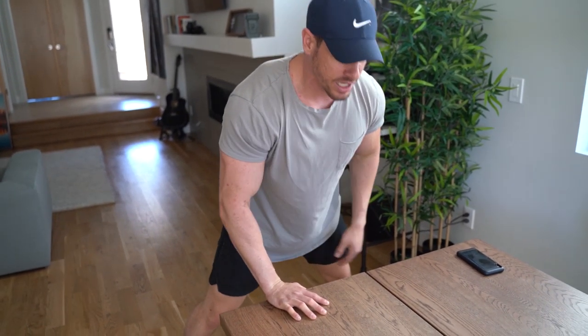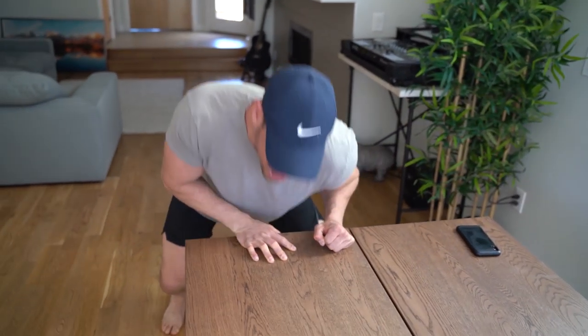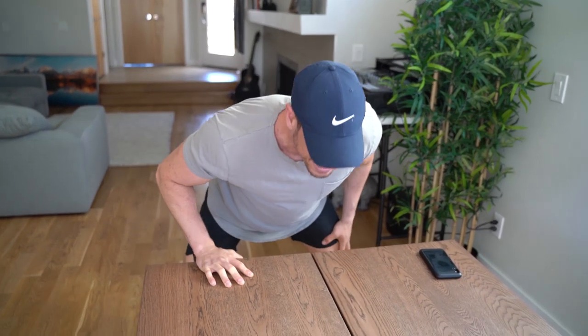So what you're gonna do is keep everything tucked. You're gonna come down as so. Now make sure you're not coming too close to the middle of your chest with this hand. We don't want that. We want it to be a little bit further away here.